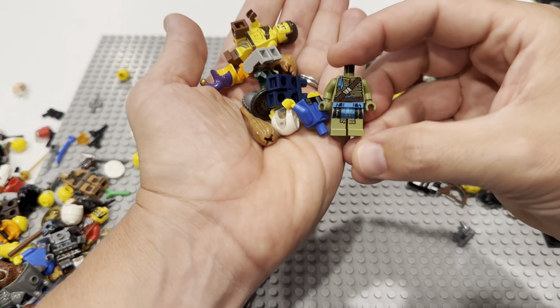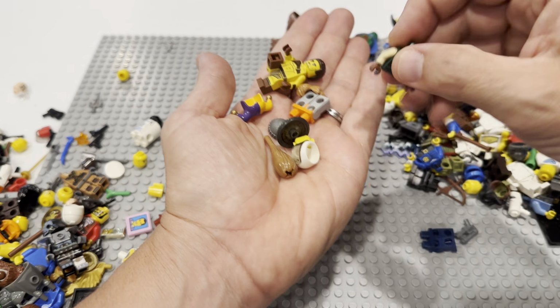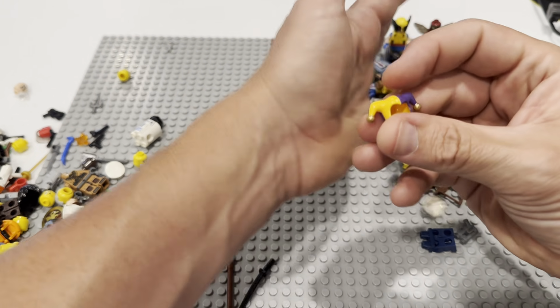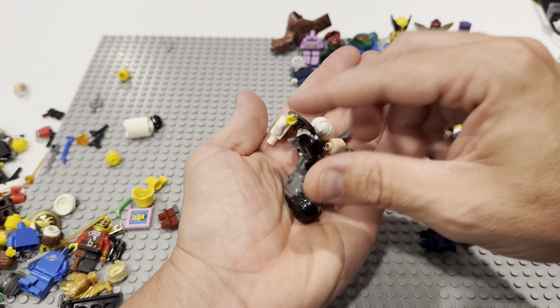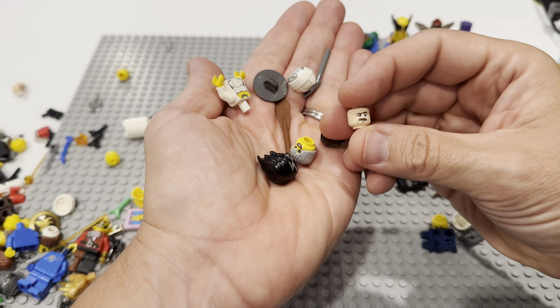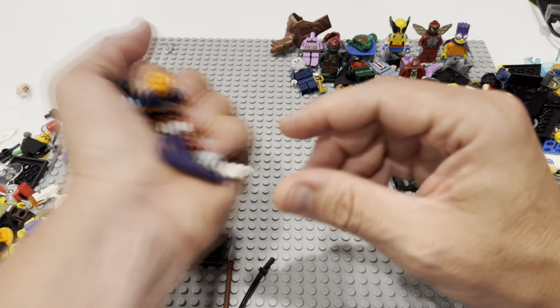Nice. There's another Ninja Turtle. Is that Leonardo? I think that one may be Leonardo. That's super fun. There's Shaggy's hair. Here is the CMF Jester hat. Lots of good parts and pieces in here. Holy cow. Maybe not quite as good as part 1. We found a couple of just doozies that pushed us way over the edge in part 1. But there's some good stuff in here for sure.